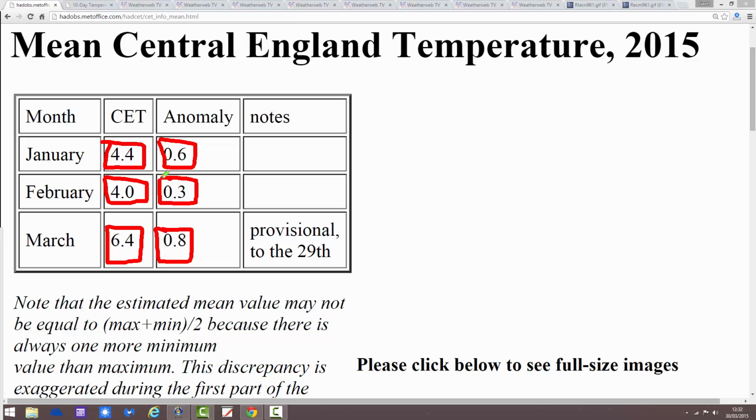Running a little bit above average, but the main point to get across with this is that whilst we're still a little bit above average, we are significantly cooler compared to the very warm conditions that we had through most of 2014. So 2015 so far is shaping up to be a significantly cooler year, albeit still a little bit above average, but so far significantly cooler compared to the same point last year.